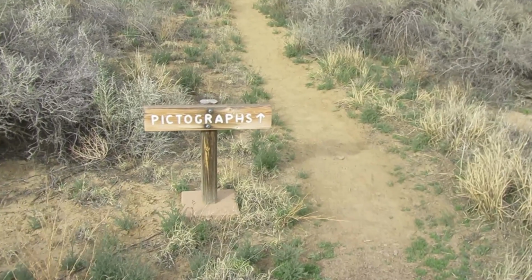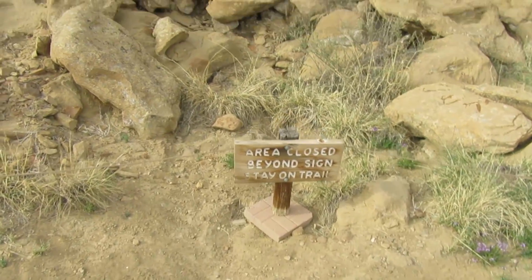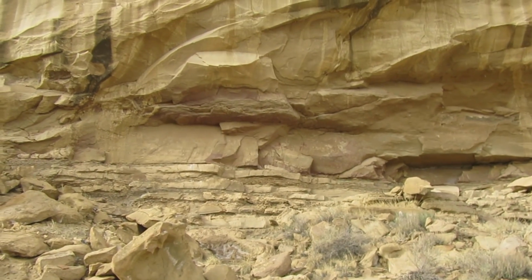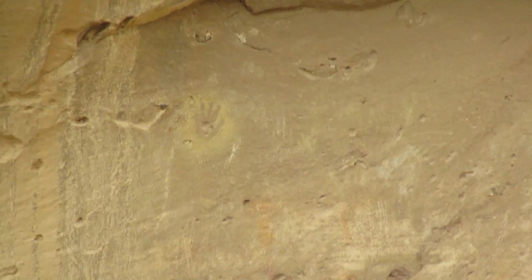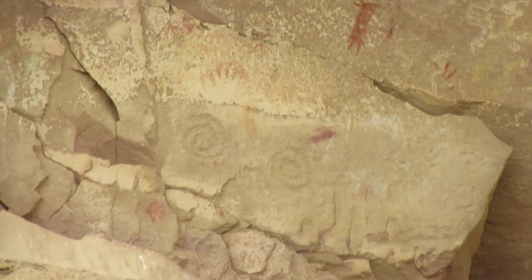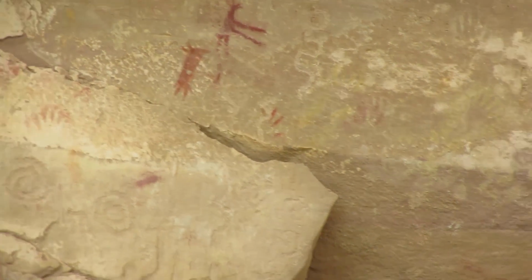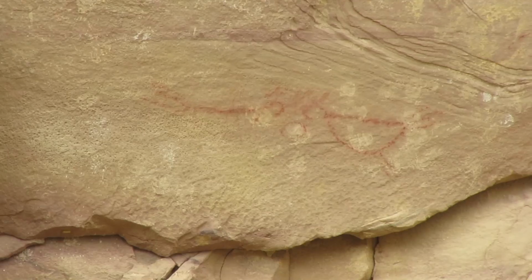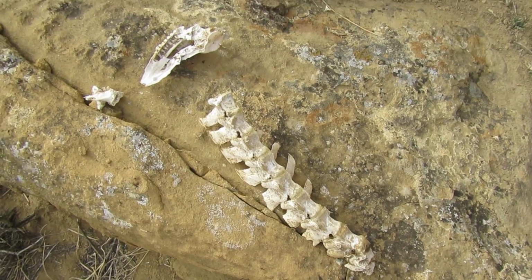Behind the ruins here, there's a trail to some pictographs. Well, you can't get very close to the pictographs, but I see some up here. Let's zoom in a little bit. There's a hand print right there. Lots more over here. They're bones of some unfortunate creature. It's interesting rock art, but you're so far away from it, you can barely see it.